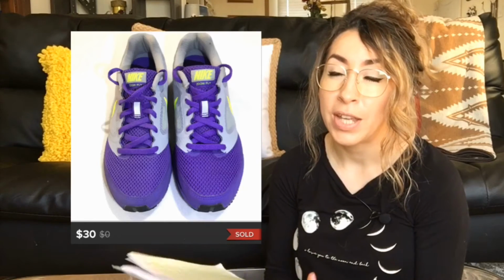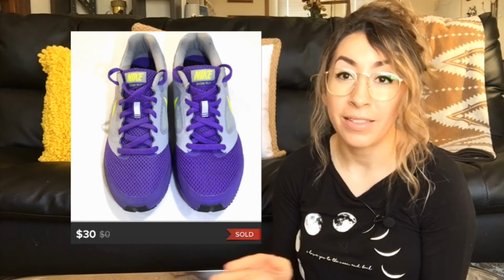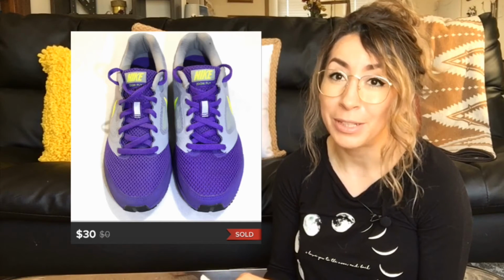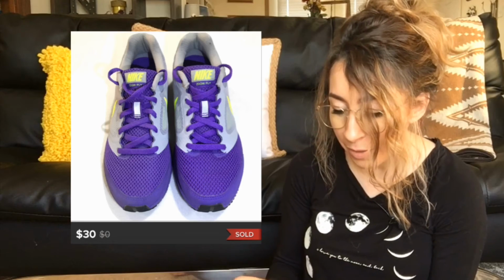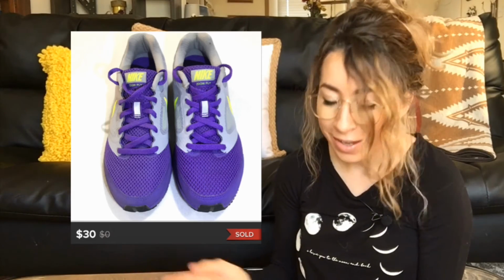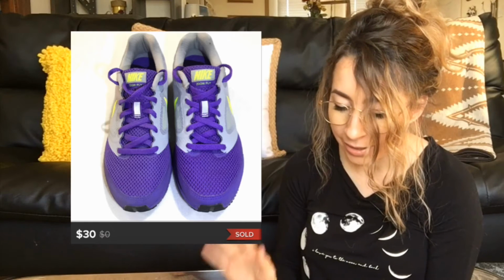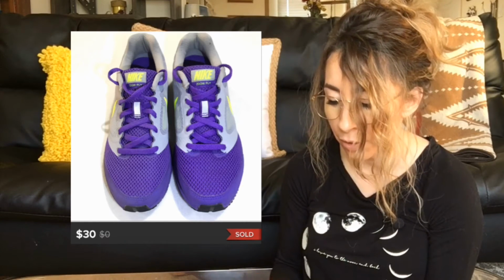Okay, so this next item actually came out of my own closet. It was a pair of Nike running shoes that I had only maybe worn 2 or 3 times, and I've had these for probably a couple years now, so it was definitely time to list them since I hadn't worn them very much. They were very cute. I just have a ton of sneakers, so I decided I could part with this pair, and I sold them on Poshmark for $30.